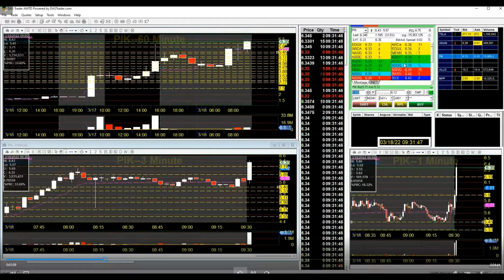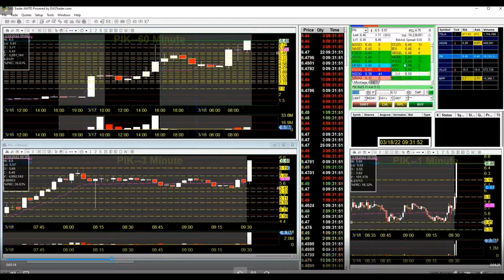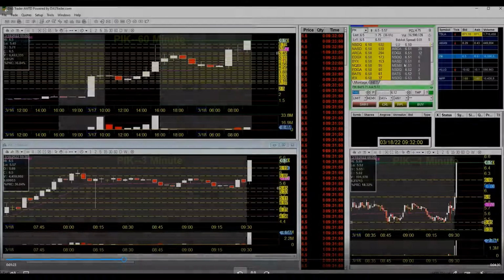But you'll get to a point where you'll see the breakout. You'll see the breakout coming. It's gonna go up into a halt. See how everything's moving fast. Everything's going up. Look at the bids. The bids have not gone down since the squeeze started happening.